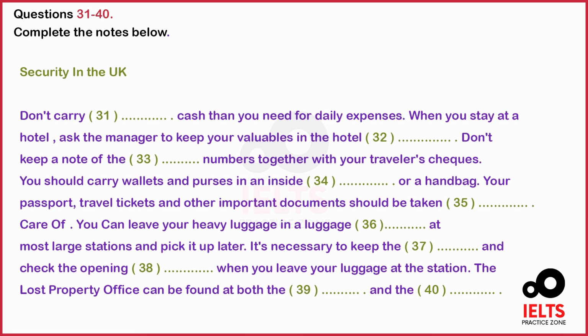If cash is stolen, it is very unlikely to be recovered. Do keep separately a note of the serial numbers on your traveller's checks, so if they are lost you can inform your bank. Do take particular care of bank and credit cards. Do carry wallets and purses in an inside pocket or a handbag. Don't ever leave a bag unattended and make sure it is securely fastened when you are carrying it. Do carry jewellery and valuables such as cameras, radios and typewriters on you or with you and keep a note of any serial numbers. Do take special care of your passport, travel tickets and other important documents.